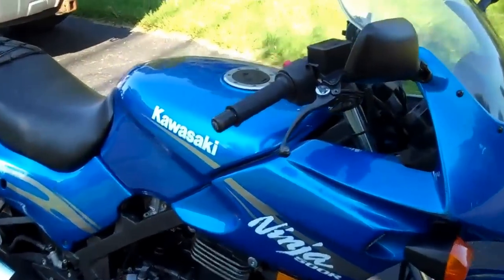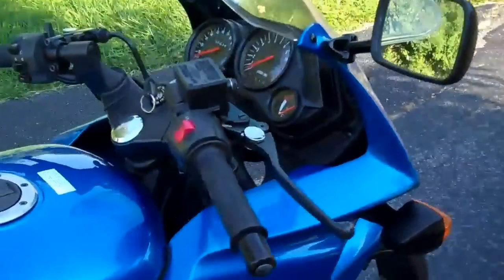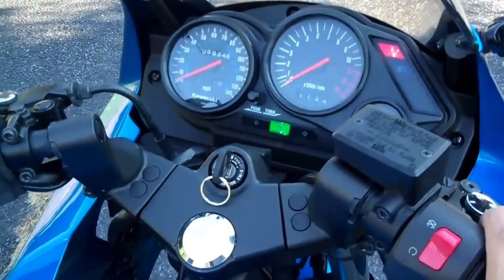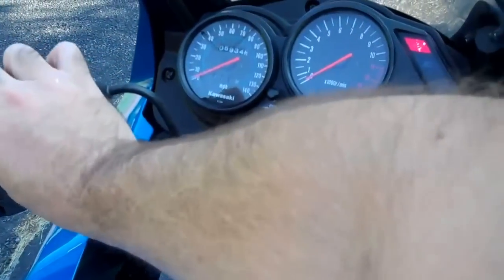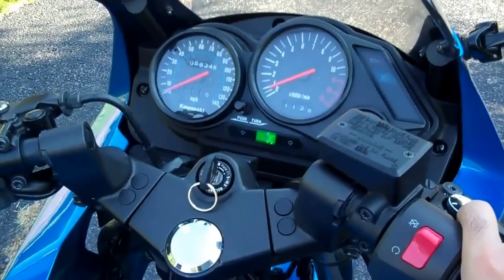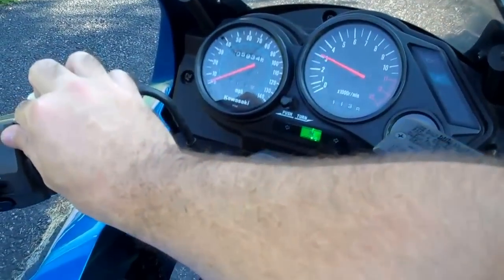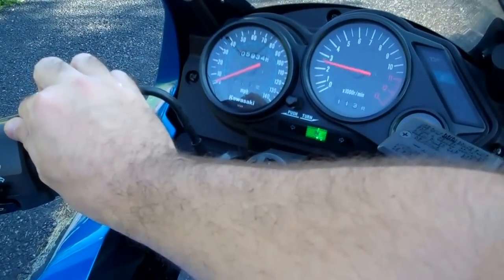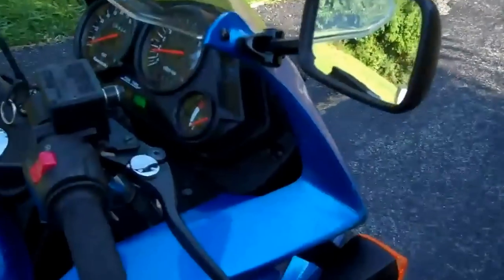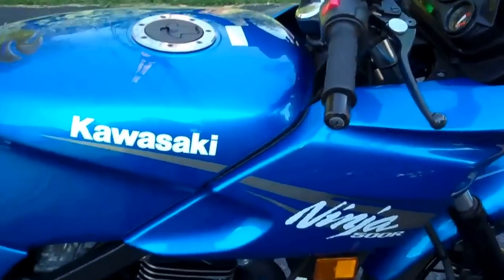Let's start her up, see what she sounds like. It is a little cold this morning. I just rolled her out here. Put the choke on. Starts right up.